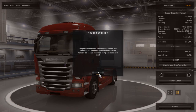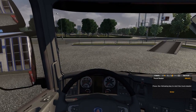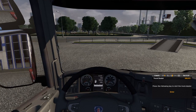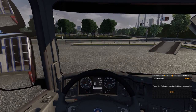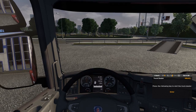So, get this Scania. And let's see what this sounds like once it loads me in. There we go. It's a bit laggy. I'm in Smolensk, I think, at Rustmap. It's actually very laggy. Let's turn the truck on and I'll stop talking. Okay, that's not too bad.